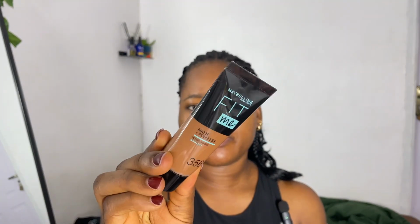Next thing would be foundation. This is my current fave foundation. It has always been my fave actually since I got it. And one thing about foundation is, aside getting your perfect shade, you need to get your perfect undertone. That is one mistake I see people make. They get their shade, but the undertone is so wrong. For foundation, you need to get your shade match and also your undertone match correctly for you to have that skin-like finish. It is not just in the shade match, it is also in the undertone match.